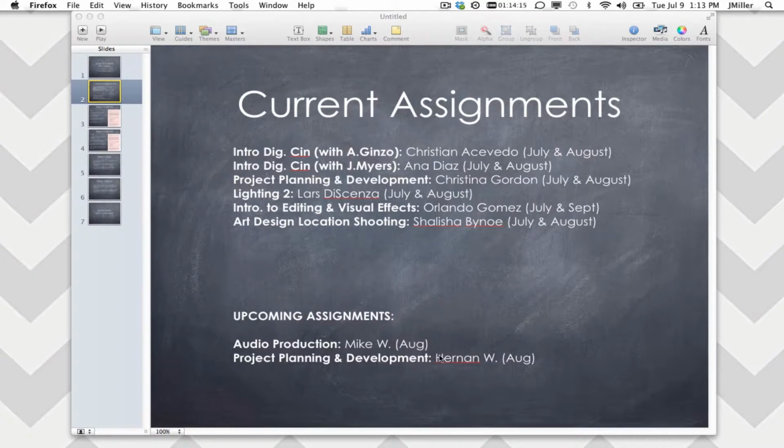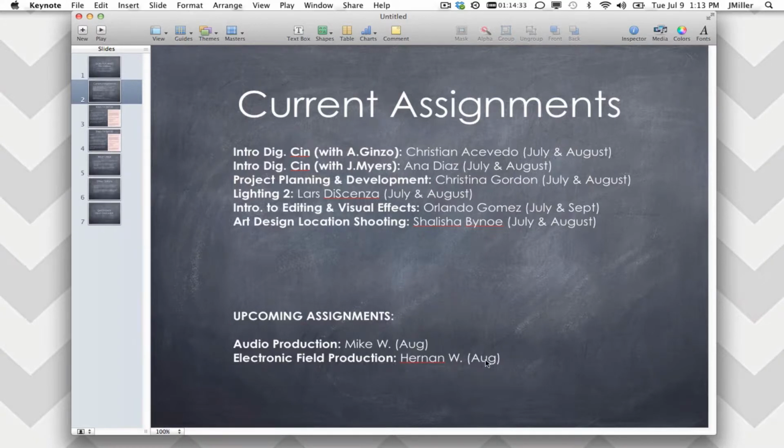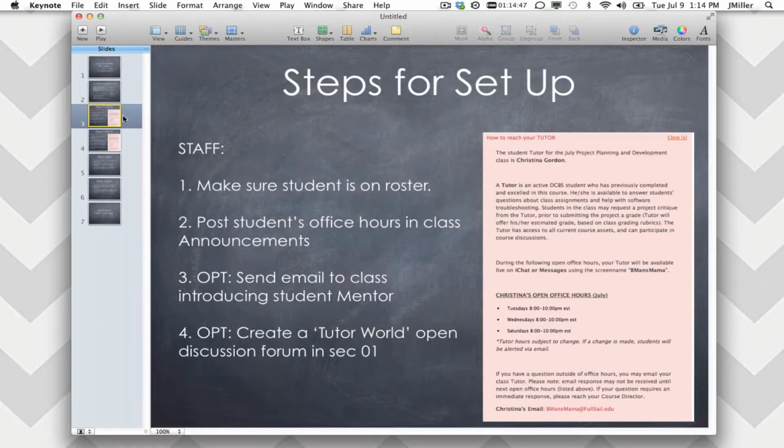Upcoming assignments, we've already matched up Mike and Hernan with audio, and this is not right. This should be audio production. He is actually working with electronic field production. Apologize for that. And these guys are going to be starting in August, again, because of the PMA hold for the month of July. Okay, so these are our current students that have been officially matched and have completed all approvals for the process.